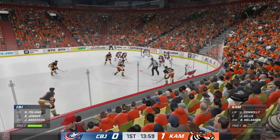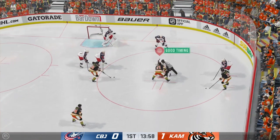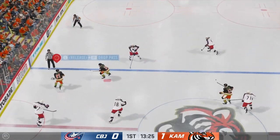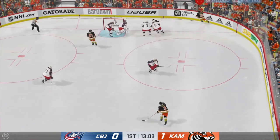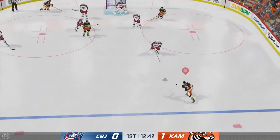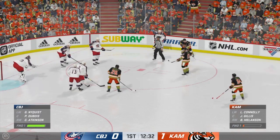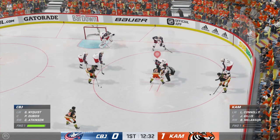Kamloops can build on this lead here with still plenty of time to go in the first. Columbus wins the faceoff. I feel so dizzy. I was just outside playing. Very warm, like 10 degrees or something Celsius. That's kind of cold, warm. For that shot to go through. And he slides, all the snow is going weird, because, you know, snow is kind of Canada's thing. We've got a 1-0 hockey game thus far.